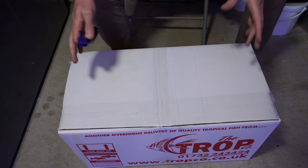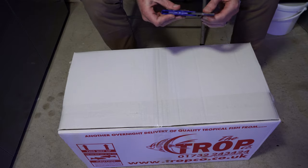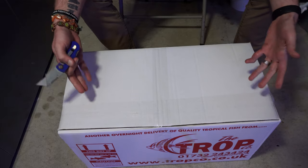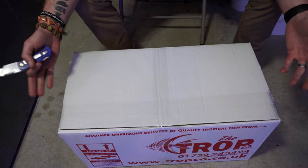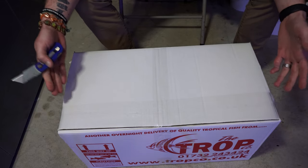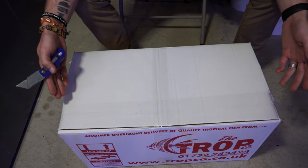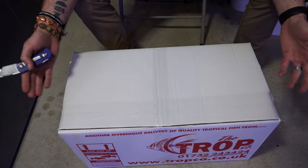And we're back. So what I have asked the team at Tropco to do is package the box as if they were doing an overnight delivery, even though we're getting these fish back into the tank within an hour, hour and a half. If you haven't ordered fish online to be delivered to your doorstep, I just wanted to at least show you how it would turn up with Tropco the next day.